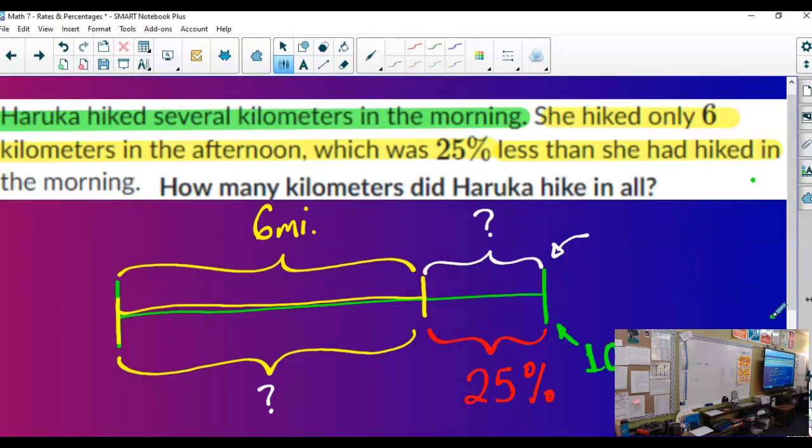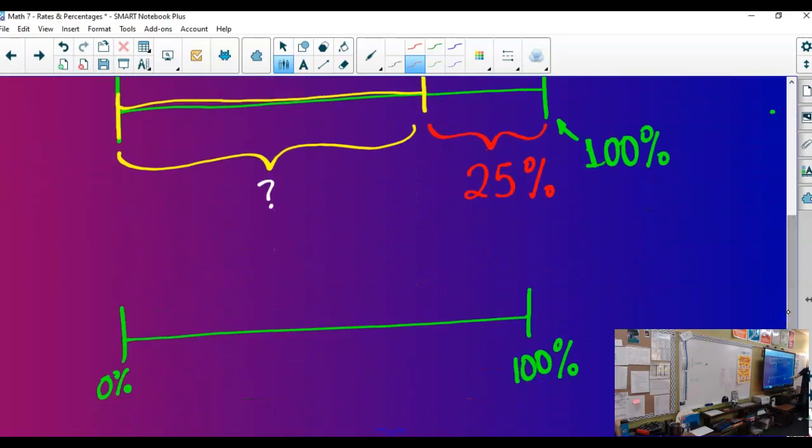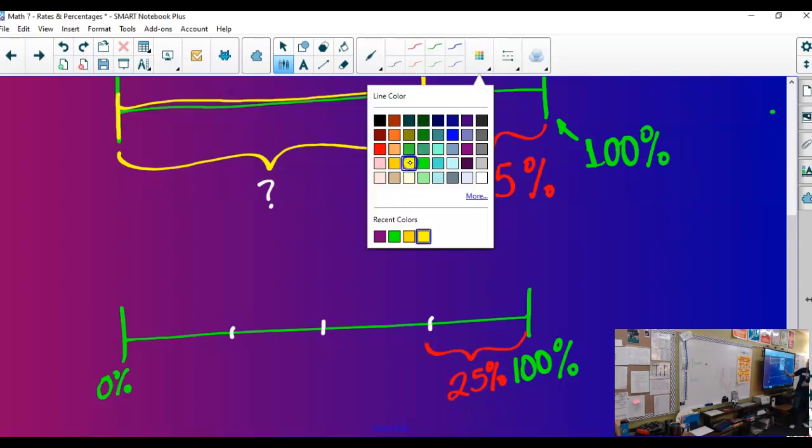Based on the story they tell us, the 6 kilometers, is that all of what we're looking for, or less than all? It's less, right? How much less? 1 kilometer less. Oh, 25%. I don't see a 1 kilometer up here anywhere. I see 25% less. So from our 100% we can approximate it, just try to make it look like a fourth. If you want, you could cut your line in half and then in half again. That helps me find the 25% that I take away. If we take away 25%, what percent do we have left? 75, right? So let's fill that in. We still have 75%.